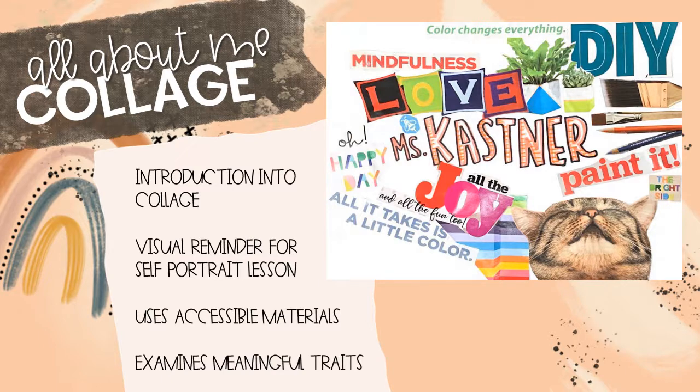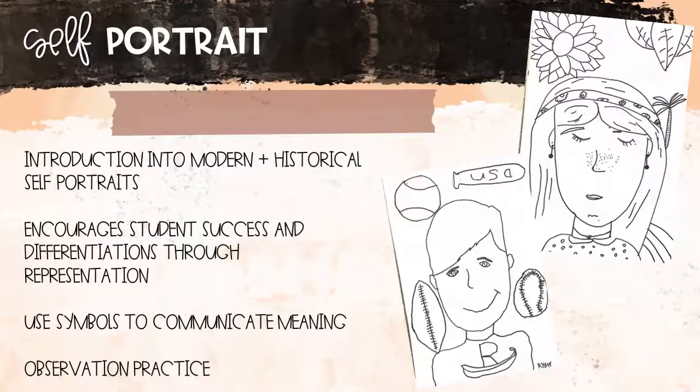The All About Me collage is an introduction into collage. This is a visual reminder that we do before we start our self-portrait lesson. This also uses accessible materials, magazines, and newspapers that my students get to go through to make a collage that is all about them. It examines meaningful traits and positive characteristics about them that they can then refer to when they move on to their self-portrait for their background.